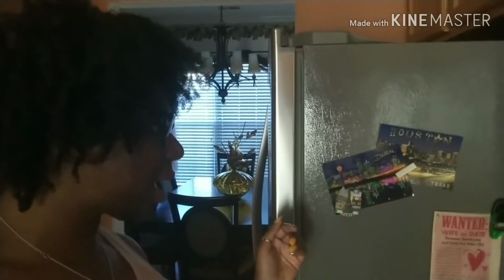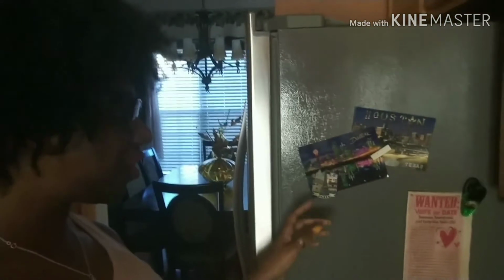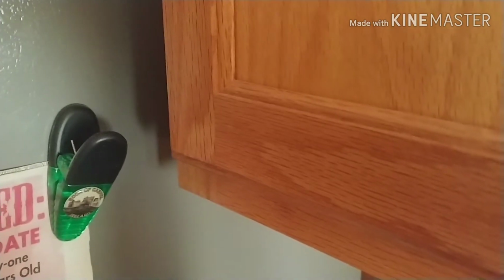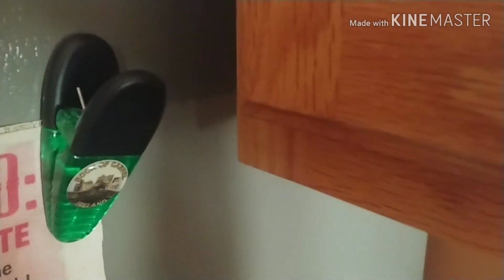My story time today, I just kind of made that decision before I picked up the camera, is going to feature these magnets. I've got this magnet here that says Paris, and then I've got one here that's holding the wanted, but I'm not going to really highlight that. And it says, you can't really read it, but it says Ireland. Yeah, so back to the story time. Here's what I wanted to say about those magnets. I did get those magnets in Ireland and in Paris.